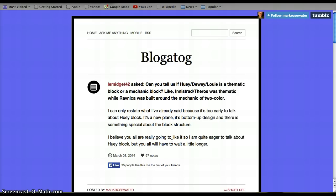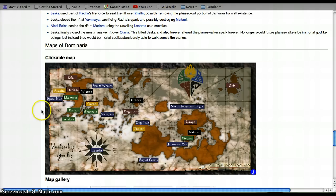Instead of making a big set, you have to have a greater variety. It also could be overly ambitious and cause problems. I'm not really sure. But if Marrow doesn't mean the size of the block, and he said it's a new plane, then I have some other ideas. So if it's a new plane, it could mean that we're going to go back to Dominaria, which Mark Rosewater has said we will do at some point.